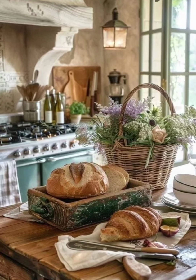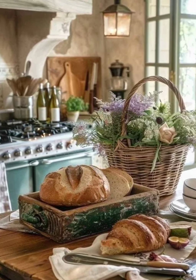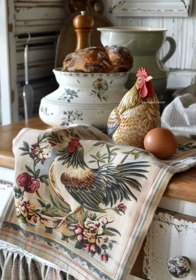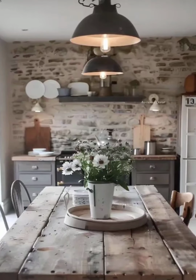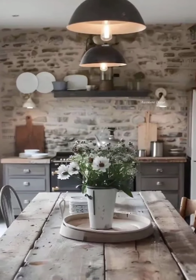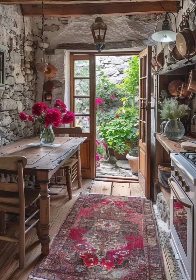Rustic farmhouse decor is all about creating a cozy environment. Layer your space with soft throws, quilted blankets, and plump cushions. Choose patterns like gingham, plaid, or floral to add a touch of vintage charm. Don't forget rugs, natural jute or wool rugs work wonderfully to tie the room together and provide warmth underfoot.